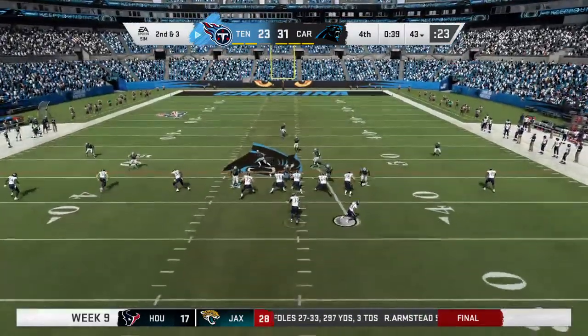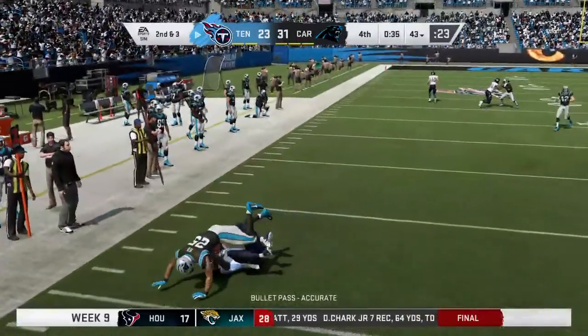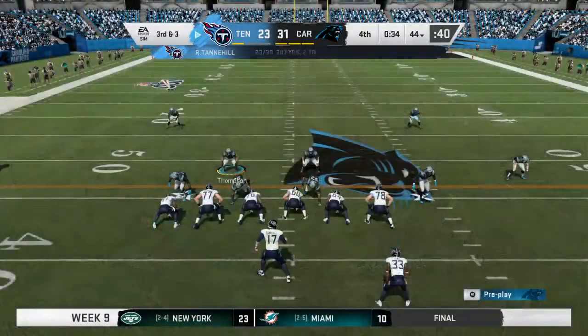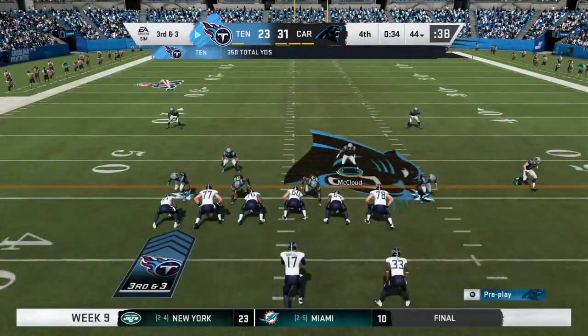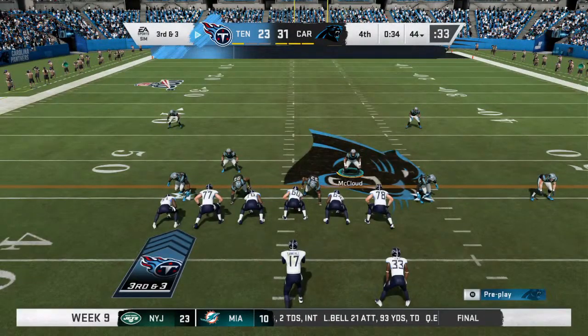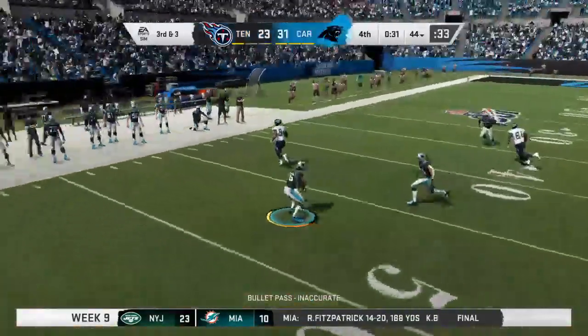Now Tannehill saying, let's get to the line. He's back to throw. He's got Smith here. Now Tennessee going to use the second of their timeouts, as the clock will stop with 34 seconds to go in the game. Here's where this crowd can really help make things difficult. It's 3rd and 3. They'll look to throw.